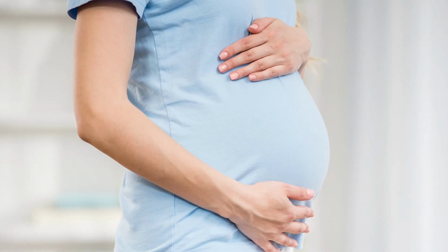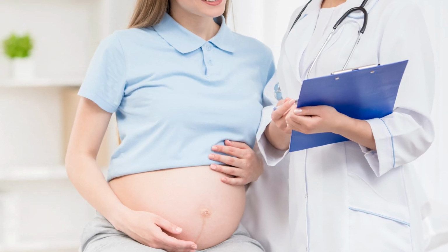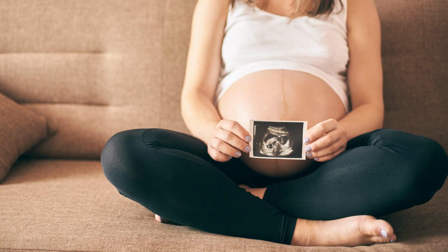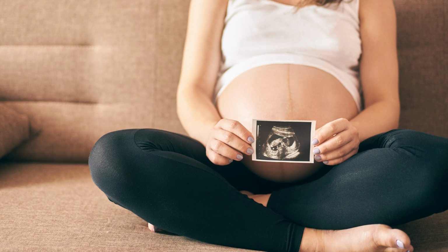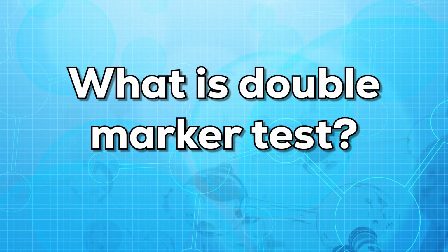Pregnancy is a wonderful time in a woman's life, but sometimes it gets scary with the number of tests and procedures. During pregnancy, a large number of tests are required to make sure that the mother and the baby both are healthy and safe. One of the tests is the double marker test. It is also known as the dual marker test. So now let us know what the double marker test is.